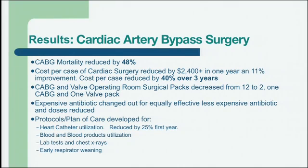The results were our CABG mortality, that's the percent of patients that were dying, actually was reduced by 48%, almost in half. The cost of the case for taking care of somebody having the coronary bypass graft surgery was reduced in the first year by $2,400 a case. That was about 11% improvement. And over a 3-year period, we reduced the cost by 40%.